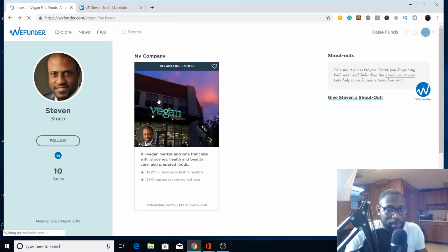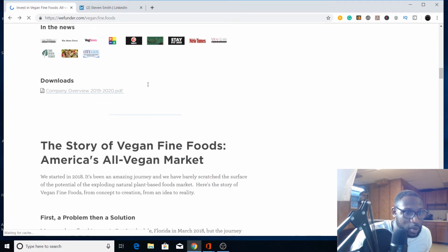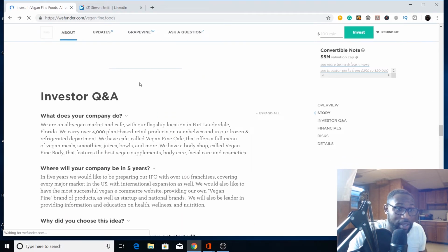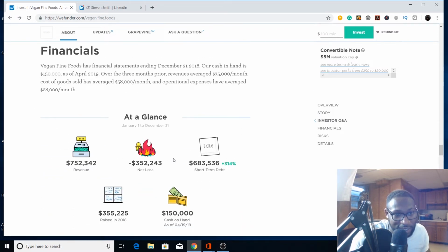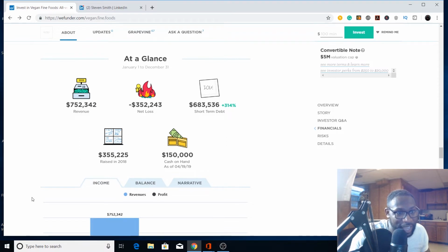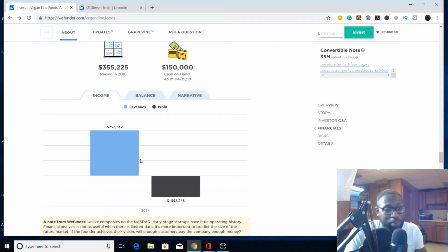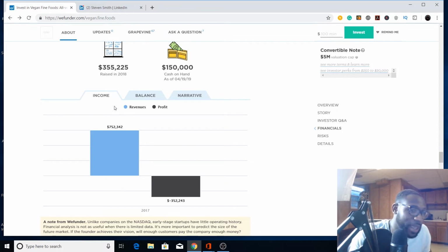Also, the other thing that I really like is that for most of them, it will show their revenue and how much they're making at the moment, like their financials, their net losses, their debt, their cash in hand, and how much they've raised in the previous year. It's kind of like a breakdown. You see their financials, and you get to see, okay, is this business profitable? Are they making money? Because at the end of the day, if they make money and they're successful, and you invest in them, most likely you will be successful.